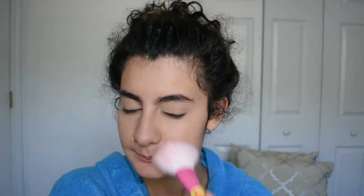Again, I'm going very lightly. I still want to keep the kind of skin texture. I just want to prevent any oil or anything from coming a little bit later, as much as I can.